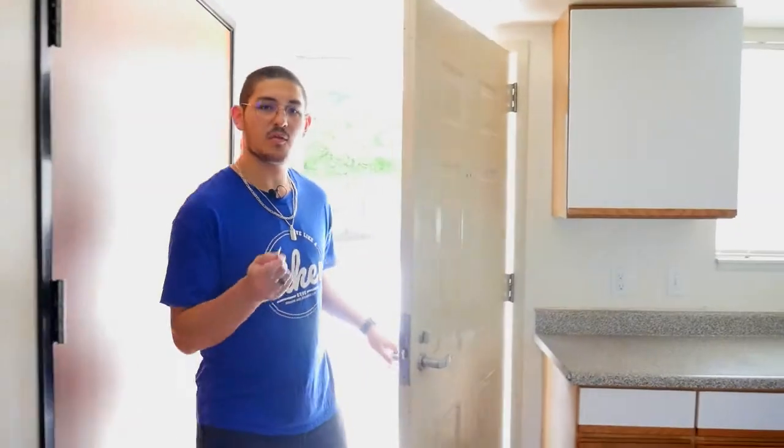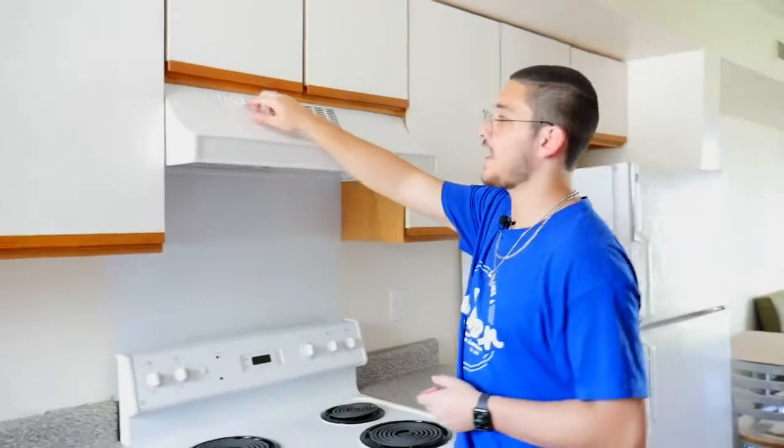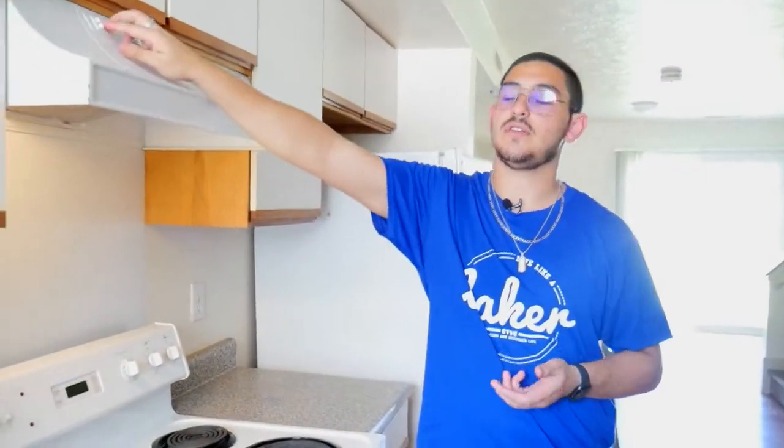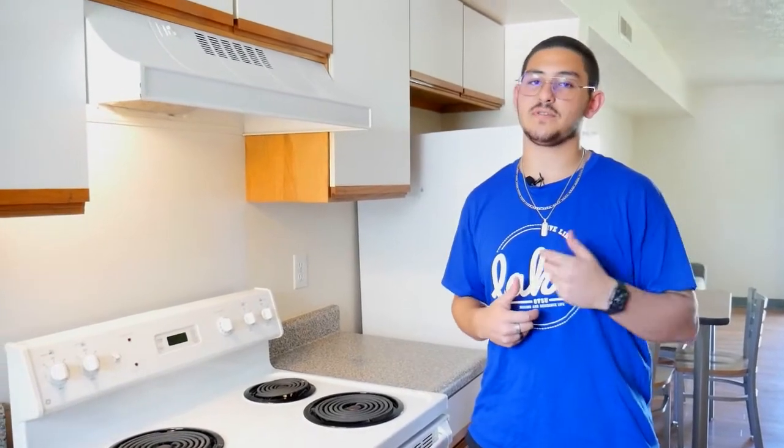Remember that one of the things that you need to be vigilant about is that when you're cooking, you have to turn on the fan as well as the light, just to make sure that you have good ventilation, because a lot of times we found that in the past, students, whenever they're cooking, they don't mean to, but the smoke starts to accumulate and the fire alarm can go off, which means that all of the students in the unit, if not the building, have to leave the apartment.